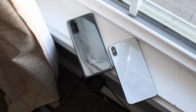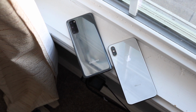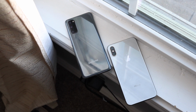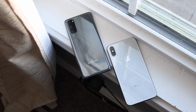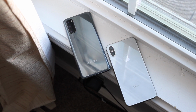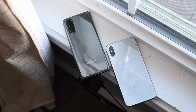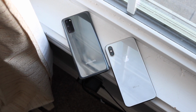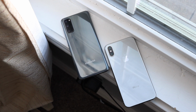Now, I say it's pretty decent because I do have the 120Hz refresh rate on it, and if you have an S20 and you're not utilizing that, that's kind of weird because that's a huge feature of it. But again, if you turn that off, the battery life will be much, much better on the Samsung Galaxy S20, and it's definitely far better than the iPhone X. You know, the iPhone X's battery life has degraded over time. Unless you get it replaced, that's pretty much what you're stuck with. So in terms of the battery life and everything, that really pretty much covers it.